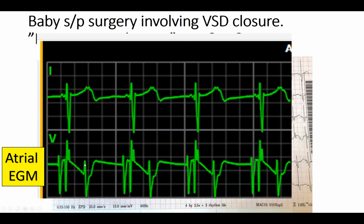Because it augments the atrial electrogram and records directly from the atrial. But the one thing you have to check is you have to make sure. So this could be, it is essentially 2 to 1, right? You have P wave conducting, P wave not conducting, P wave conducting, P wave not conducting.